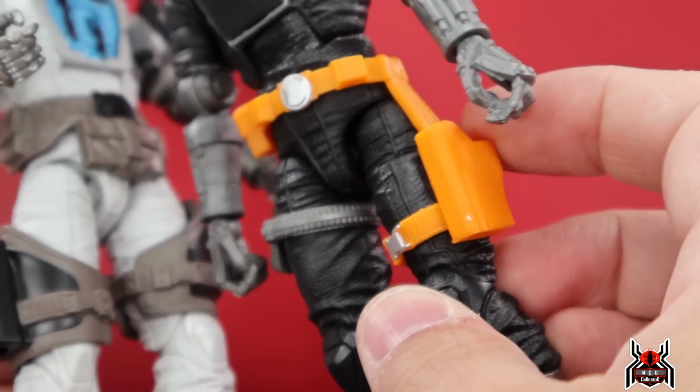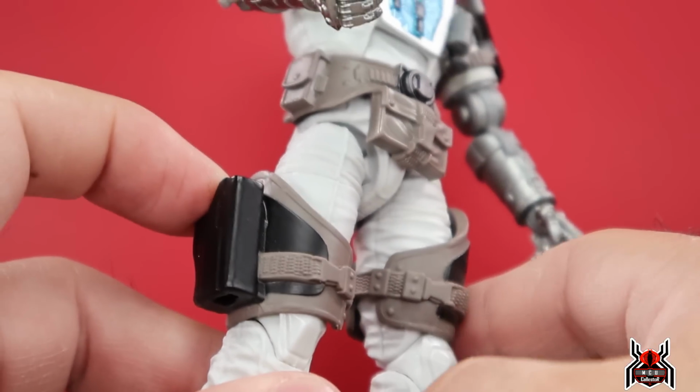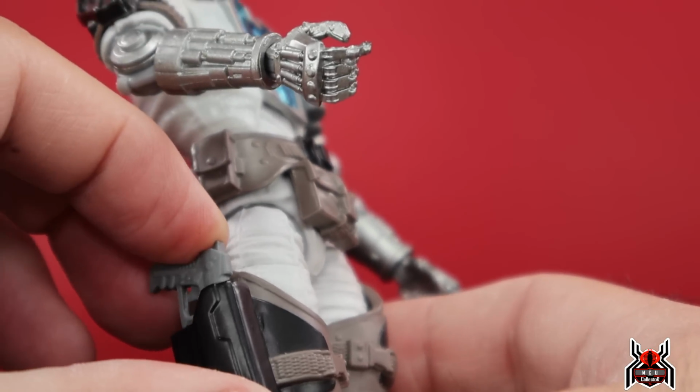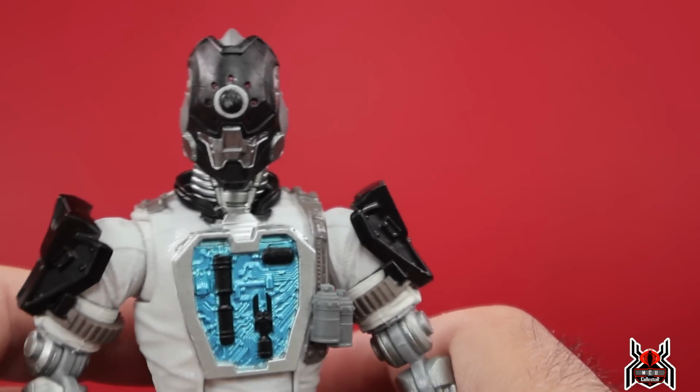As you can see here, where the holster goes on the left leg, here the holster is on the right leg, and the handgun that he comes with holsters in there. Quite nice, fits nice and snug, and will not fall off or anything like that. So those are the differences.